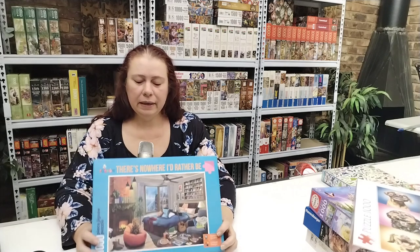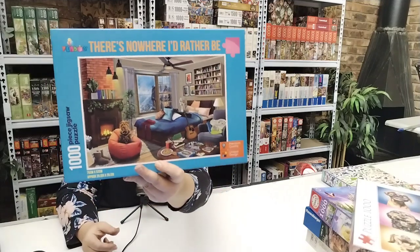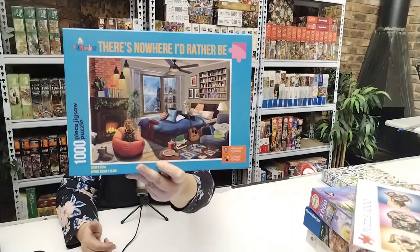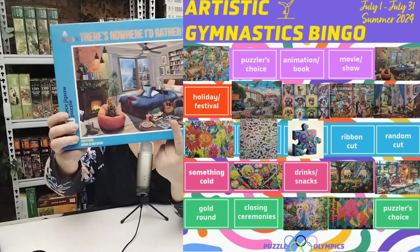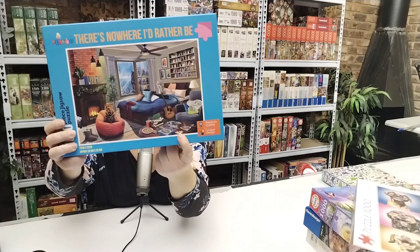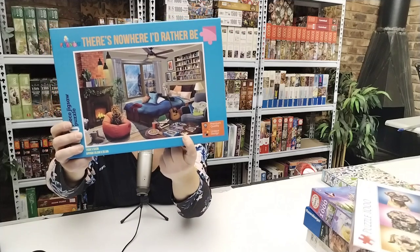Last puzzle I did for this update video, There Is Nowhere I'd Rather Be by Funbox. This one I assembled for the table game square, and you'll see there's a puzzle or game, I think it's a puzzle, on that table there. And this is the only puzzle in the whole of my collection that I could find with something resembling anything related to a table game. So this was my table game square puzzle. Enjoy the last time lapse, and I'll get you on the other side of that time lapse.